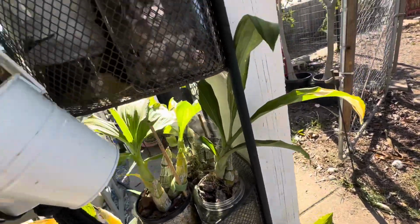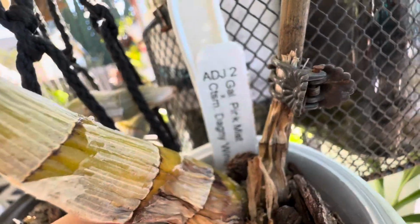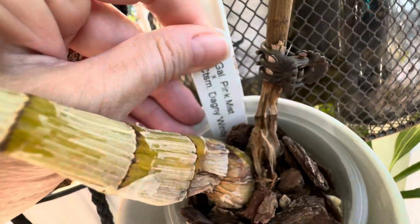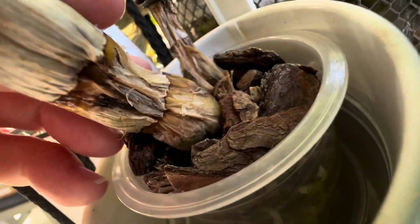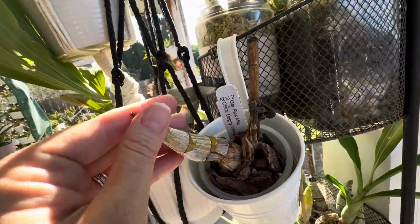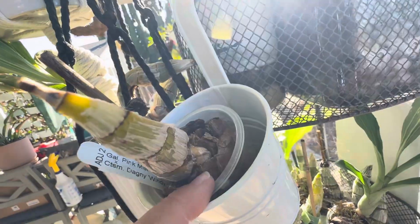Yay, exciting. So heading up to the next shelf, this is my other Gandra, which is crossed with Catasetum. So this is Pink Mist with Catasetum Dagny Windy. And it has not been doing well. It started to rot and shrink in, so I have stopped watering it. It's lost all its leaves. I think this one is gonna still make it though. I think there might be enough oomph in this season's growth to make it through the winter and hopefully push out a new growth for next season.